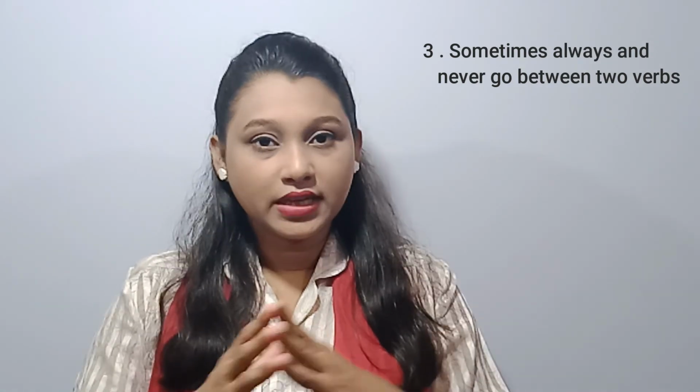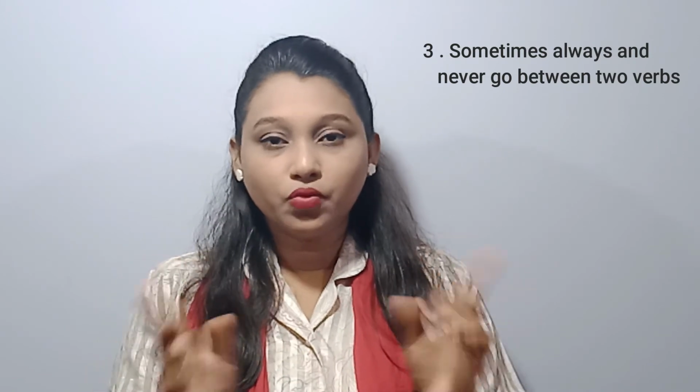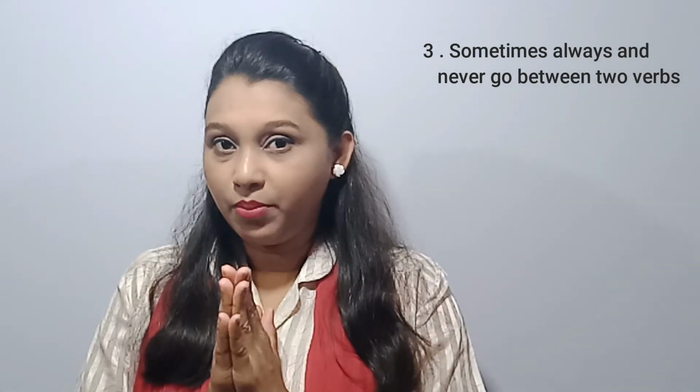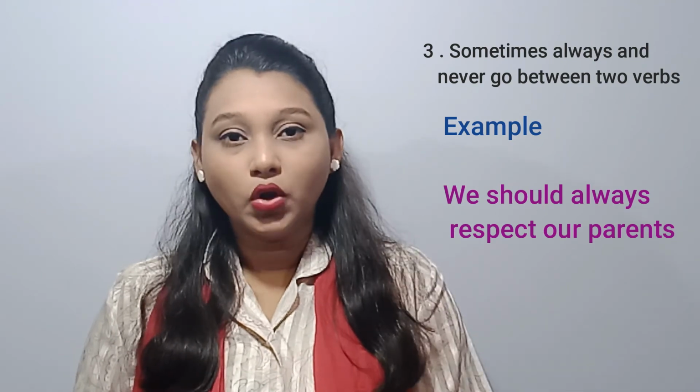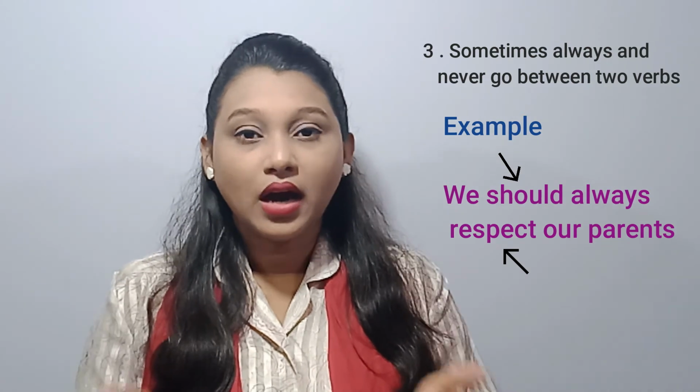Next one, and this one is very important. Oftentimes you will find always and never placed between two verbs. That means when you are using always and never, you have to use them in the middle of the two verbs. An example for you: we should always respect our parents. Or I can say, I have never been to Rangamati. So I'm sure it's very clear to you, and you have understood how to use these two words, always and never.